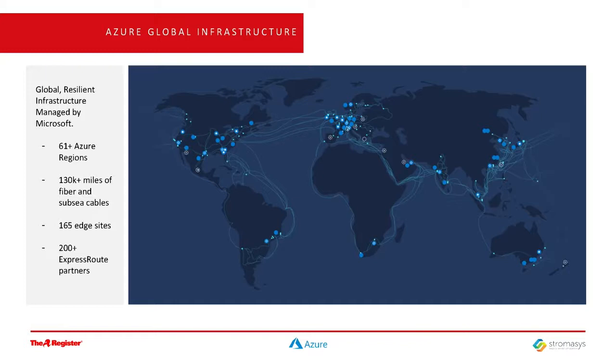These are investments that we're making through now over 60 regions across the world, over 130,000 miles of fiber and subsea cable that we've been investing in to create high-speed interlinks between the regions, as well as having what we call ExpressRoute partners, which in Azure parlance is our high-speed connection to go from a co-location or customer data center into an Azure region. That way, while they're still transitioning off of their data center, it's as if they have a direct connection and see Azure artifacts as if they were on their same network, through virtual network peering and other similar technologies.